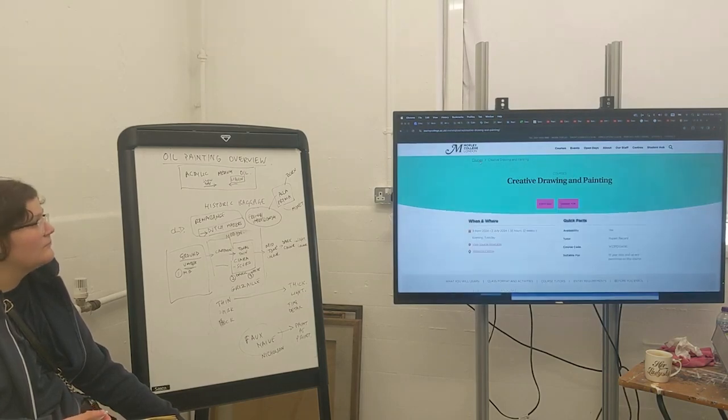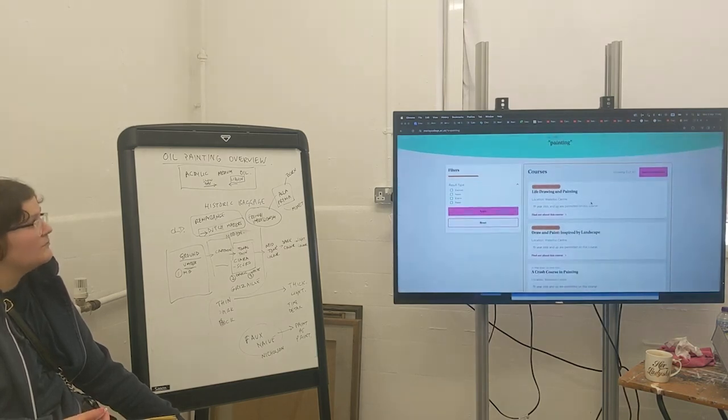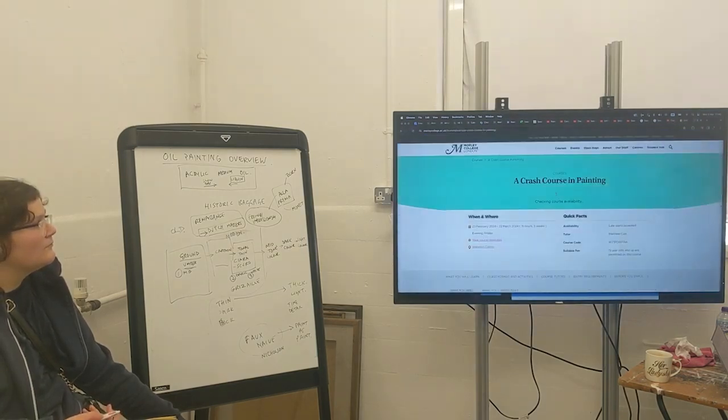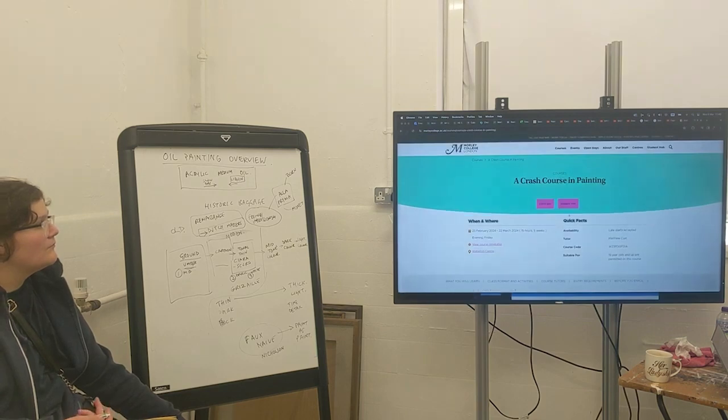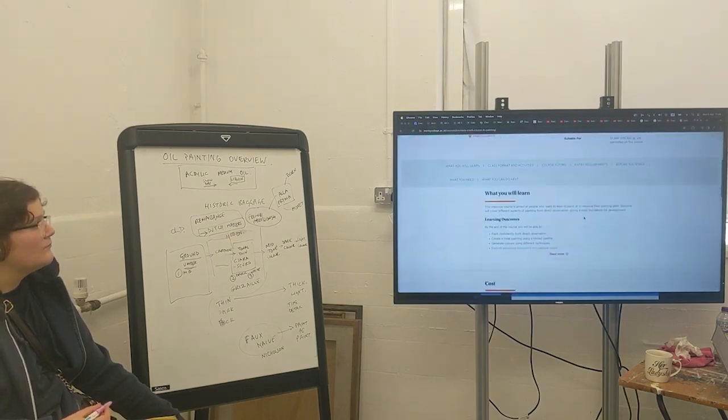Well, I'm doing an abstract one on Tuesday. Brendan is doing an online one, and I think he calls it modern painting. Is it acrylic or anything? I think it could be whatever you want it to be. I don't know what that is. So Matthew Court, I know this guy because he also does a crash course in painting. Have a look and see what kind of.